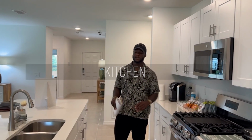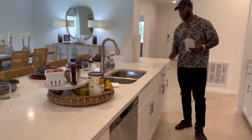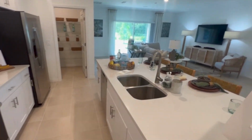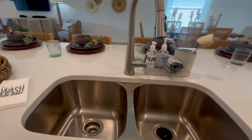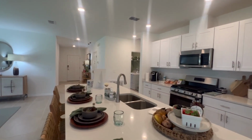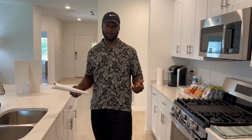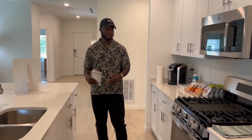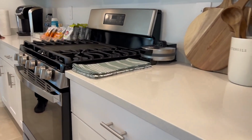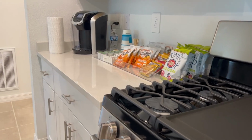So now we're in the kitchen. As you can see, we have this nice, spacious island, which I would say about 10 to 12 feet by 4 to 6 feet. So it's a lot of space to have some dinner on top of the informal dining room. So if you have a big family or you like inviting people over, a lot of entertainment space. And then we have the quartz countertops, which, like I said, the white on white, it's pretty nice.